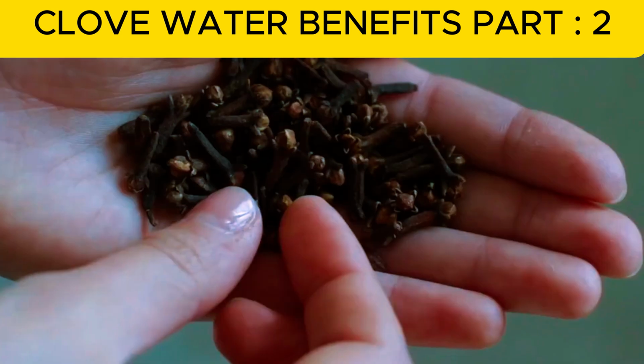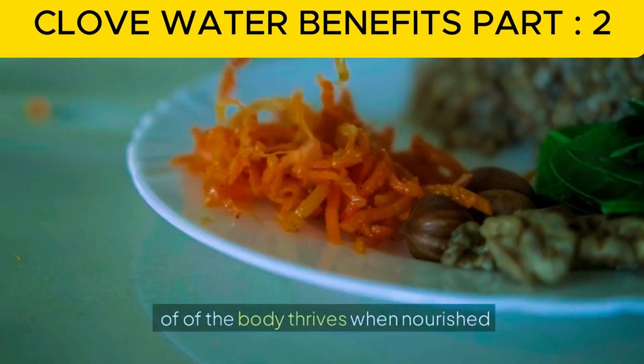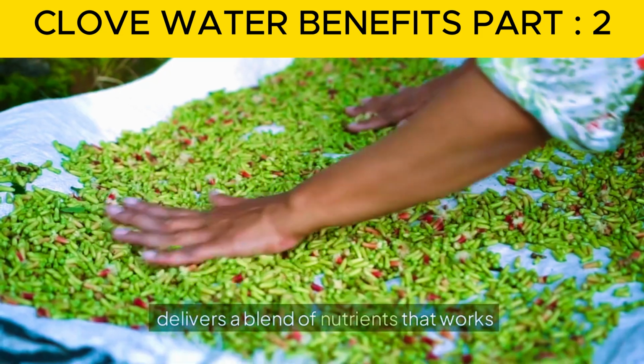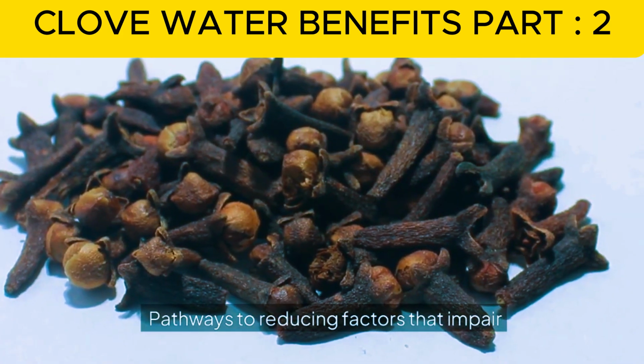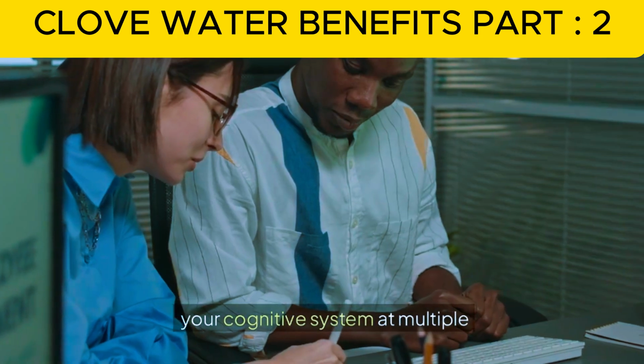10. Improves cognitive function. The brain, as the control center of the body, thrives when nourished with the right compounds, and clove water delivers a blend of nutrients that work synergistically to support its performance, from protecting neural pathways to reducing factors that impair brain function. Clove water engages with your cognitive system at multiple levels.